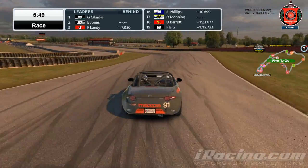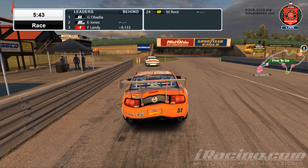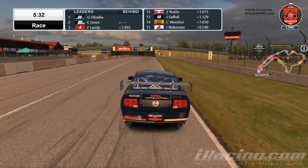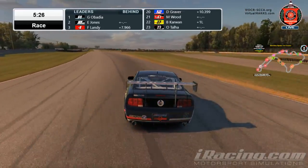See here, Dennis trying to chase Ray Phillips. Eric Jones. We missed it, Eric, but we can see what happened. It's going to take him a little while to straighten that out. Greg Obadiah currently in first place. Obadia. Sorry, Greg. It's Obadia.